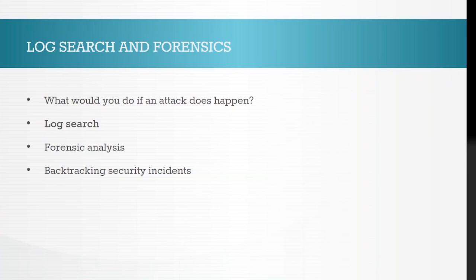So this is why you need your SIEM tool to provide you with the forensic analysis capability as well. Because in an ideal world, yes, you will be able to prevent security attacks, but in case something goes wrong, you should still be in a position to find out what happened and ensure damage control.